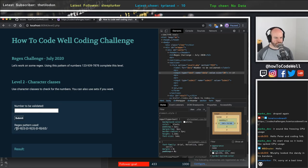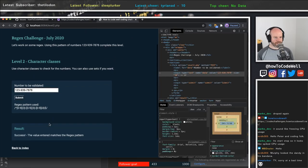Very clever. So you've got 0 to 9, a set of 3 of them, and 0 to 9, a set of 3 of them, and 0 to 9, a set of 4 of them, because we've got 4 here, 3 there, and 3 there, plus you've got hyphens in between, right? So I should be able to do one. Well, first up, let's do the one that we should know works. If we hit submit on this, then we get success.